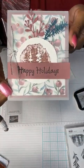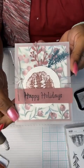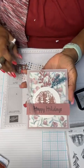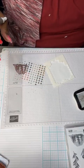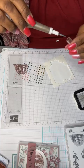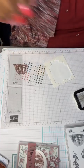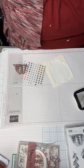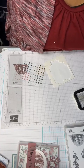All right, here is card number 2. I love the look of the designer series paper under the vellum. All right, we'll put that to the top. We have one more card to go, and I believe it's pretty simple, so we'll get done. All of the cards are intended to be simple.